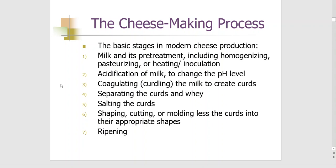So we separate that, then we salt the curds, and the salting helps control bacteria and also remove excess moisture that we don't want. And then we have different types of molds that we use to put the curds in and actually mold it out. We might weigh it down. You might have natural weight, and sometimes gravity can actually do this for you. Certain types of cheeses have certain types of molds, so different types of cheeses are going to have different types of mold.